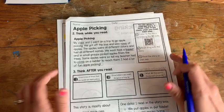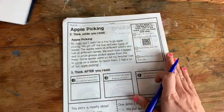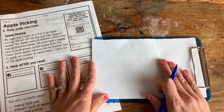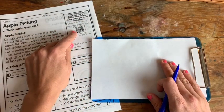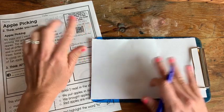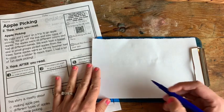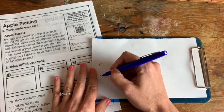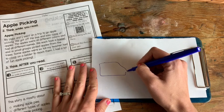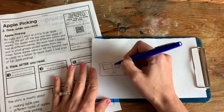Now, something you could do is before you even let them see this passage, you might want to just give them a blank piece of paper. And you can scan this QR code here, and you can have it read aloud to your whole group or your whole class, and you just let them draw. So it talks about going on a field trip. So maybe they picked up the word, now don't make fun of my drawings here, maybe they picked up the word bus.